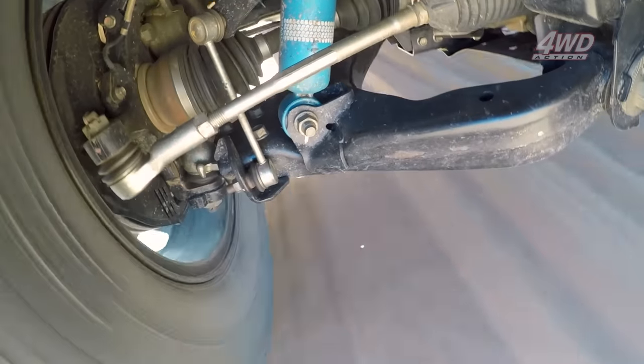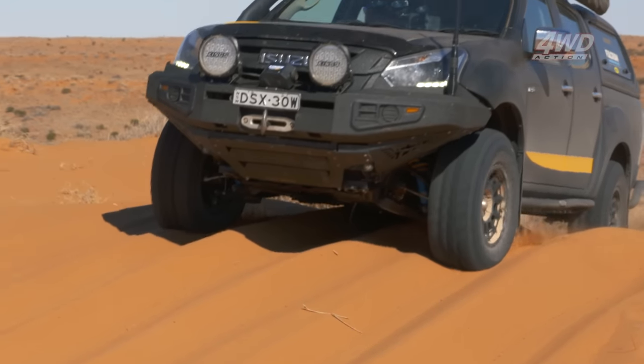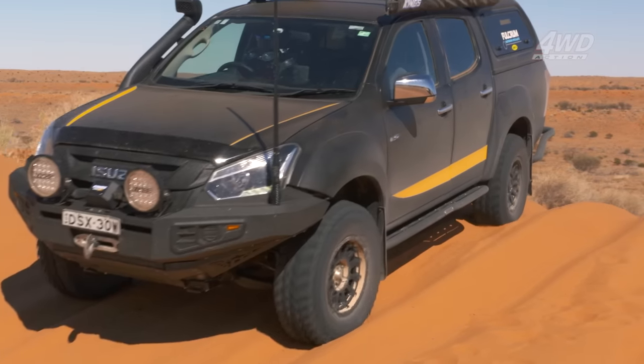We've made some great time cruising down the rest of the Hay River and onto the French line. We're making good progress towards Poppels. The sand is getting softer and softer in this midday sun. That is soft, boys.